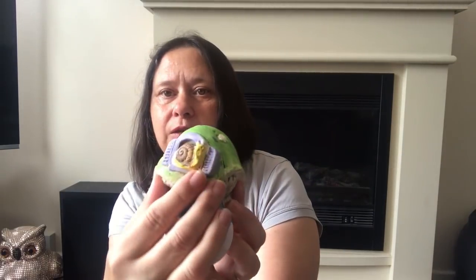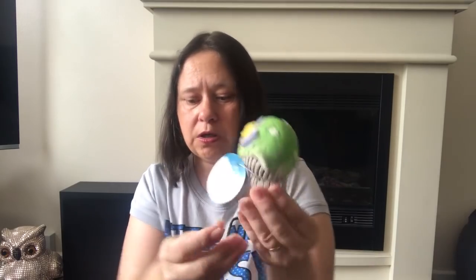So this is the Mushroom House, and I think it's so cute. And you've got the little snail there. So that's the first one. As I said, I'm not sure if there's any other pieces to this range, but I've got quite a few.